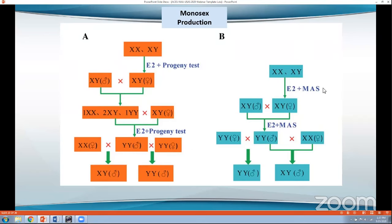Now we have something called marker-assisted selection. It makes the process quite a bit simpler. You don't have to do all these progeny tests. And that's all I'm going to say about that.